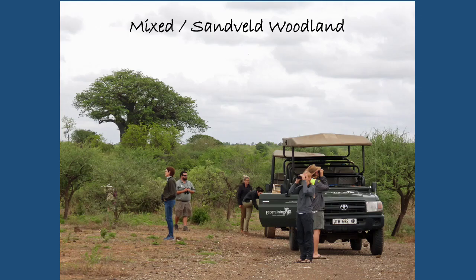Most of that area, as was shown in the vegetation map, consists of mixed sandveld woodland, and there are several birds to be found in that area. Baobabs are sprinkled among the occasional acacias and mopanis.